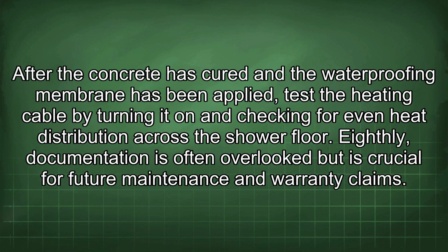After the concrete is cured and the waterproofing membrane has been applied, test the heating cable by turning it on and checking for even heat distribution across the shower floor.